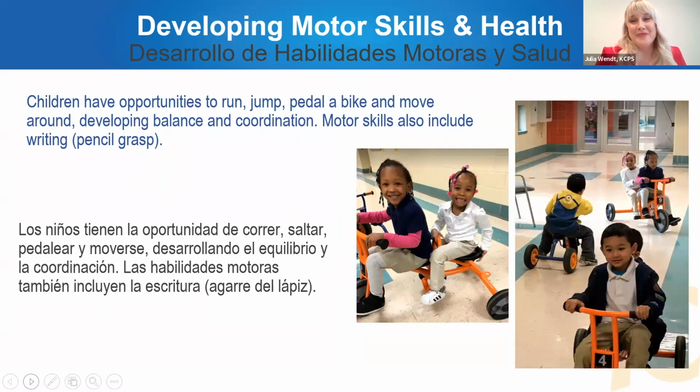And finally, we have gross motor. We have playgrounds and trikes for every classroom, and children learn to develop balance, coordination, and of course, pencil grasp.